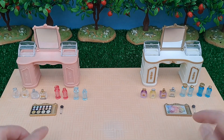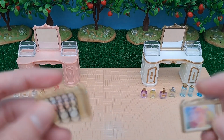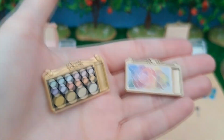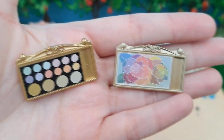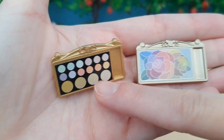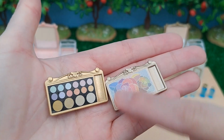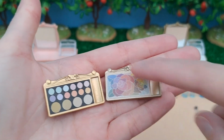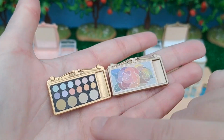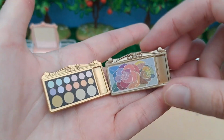And then on the smaller accessories, we've got exactly the same mould used on the makeup palette. The only difference here is the colour. So this one's a slightly lighter gold than this one. And then obviously we've also got different stickers on here. So this one's a lot more intricate with the makeup supposed to be in this flower shape, whereas this one's a lot more simple. I actually think I like the colour a little bit better on this one, but I definitely like the sticker better on this one.